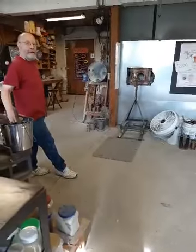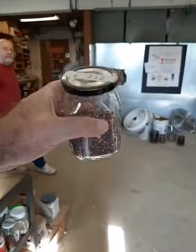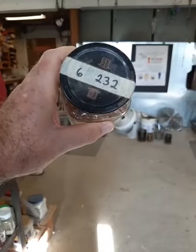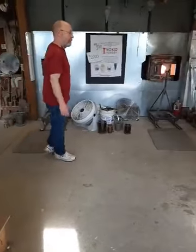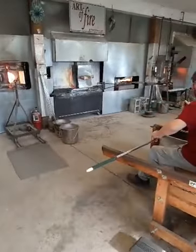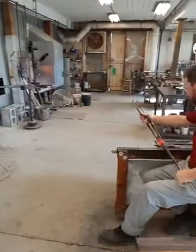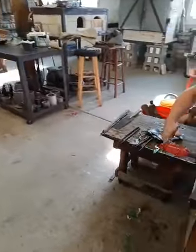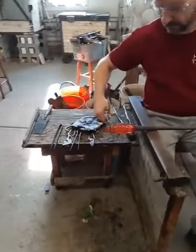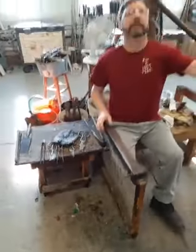So here's an example of what he has with the colors. We have these glass jars that are filled with frit. And when he writes the 6 and a 232 on top of it, those are the manufacturer numbers for those colors. But it takes a lot of experience to know which colors will go together well and which won't. He's twisted it at the end now, and he's going to cut that ball off. You see a full twist all the way down. No shout, just twist.